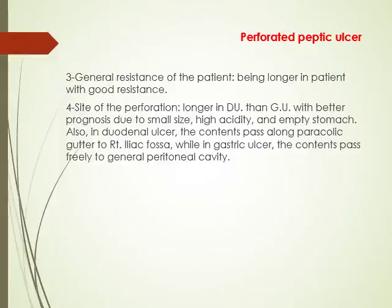Site of perforation is another factor which determines length of lucid interval, as it's longer in duodenal ulcer than gastric ulcer with better prognosis due to small size, high acidity and empty stomach. ده طبعا احنا شايفينه لوجيك لان البرفوريشن الكبير اكيد هيكون اللوسيد انترفال بتاعته قليله والبروجنوزس بتاعته أقل، وفي الغالب ده بيكون gastric perforation. أما الduodenal perforation بيكون smaller in size وليه factors كتير تخلي البروجنوزس بتاعه أفضل.